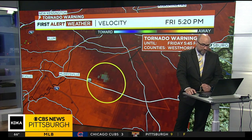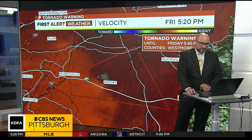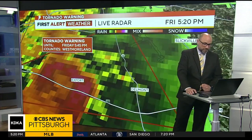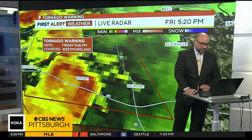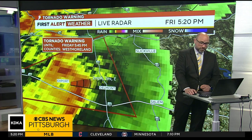That's one of the things the meteorologists will look at to see these storms. And the other thing about this storm is it's moving quite slowly at the moment. And with a storm that's moving slowly, that can cause some issues. That means that the damaging part of the storm can be lingering in a spot for an extended period of time. And these storms have only been moving at roughly about 15 miles per hour. So if you're in Export, you should already be in your basement.